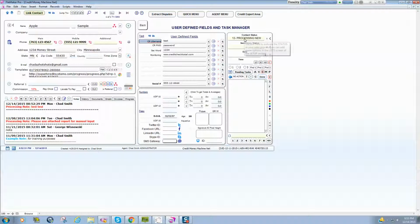Next thing is if it's a brand new file, you want to make sure the contact status is in processing new, just like this. Okay. And you want to make sure that it's exactly the way I have it here. Number 13 dash processing new, all caps. That way it comes across and matches the statuses we have on our end.